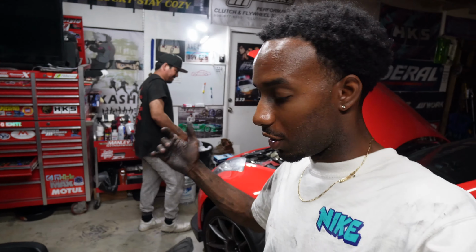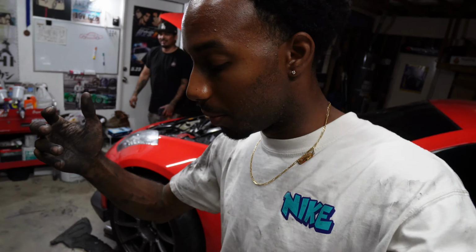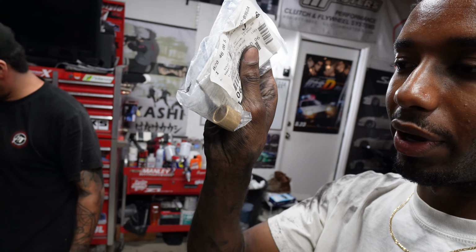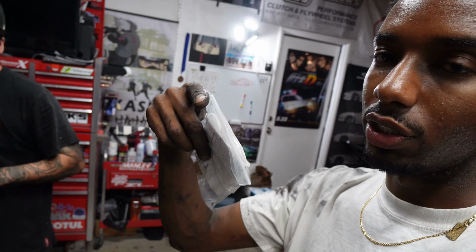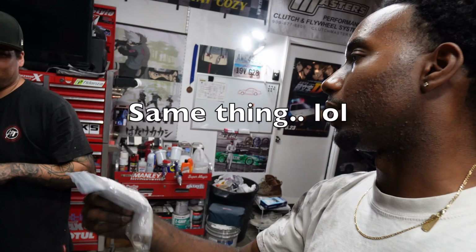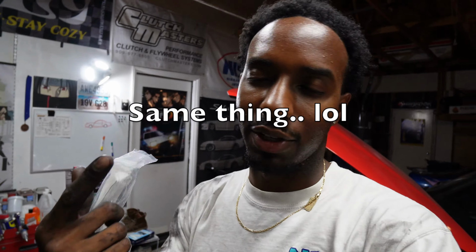So me and your boy just got off one of the most important pieces to doing a clutch job, and that is the pilot bearing. If you're ever doing a clutch job, you definitely want to make sure you're replacing this little bearing. It goes in the back of the engine, in the back of the crank.